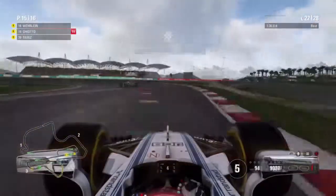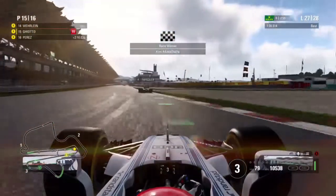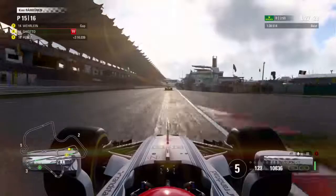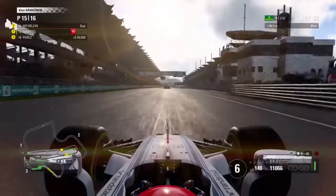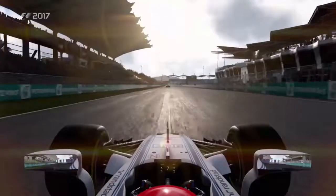So it's not looking good, but there have been some retirements going into the last lap, so we do go up into 15th position as we go across the line a lap down at the Malaysian Grand Prix.